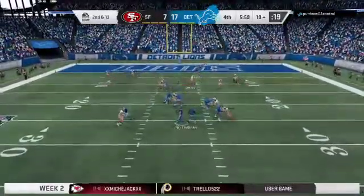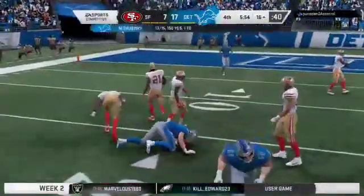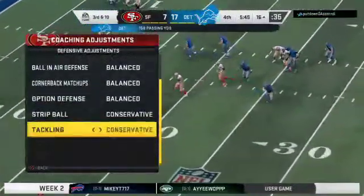Now they'll throw it with Trubisky. James has got it, complete. And he'll take it down here just shy of the 15 at the 16-yard line. Only 3 yards on the catch.